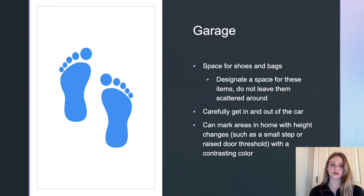You can also mark areas in the home with height differences, such as a step going in and out of the garage with a contrasting color, so like black and white. And I kind of talked about a little bit with the laundry room and basement to create those contrasting colors on the stairs, but also consider that in the garage, especially if there's any sort of raised surface or threshold in the garage.